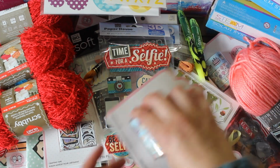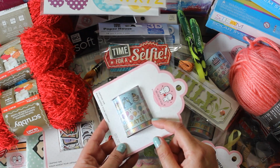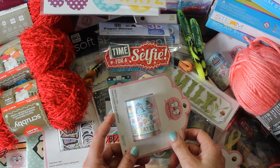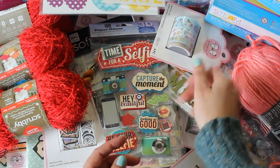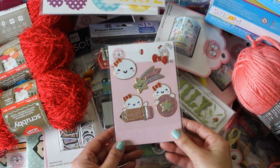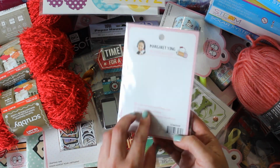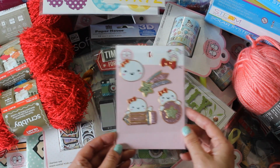And I have another one here that says Celebrate. I will be sharing this with my friend Joanne. I am preparing a birthday box for her, so I think she'll love some extra washi there. That's super cute. And oh my goodness, this is so pretty. Look at this. These are stickers by Margaret Ying, and I think they are so adorable.